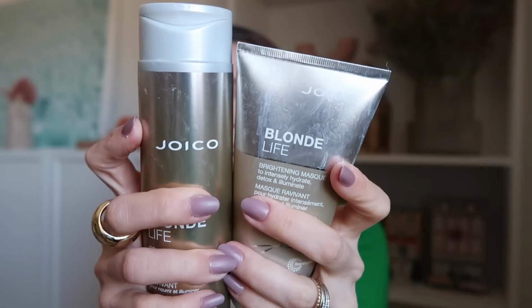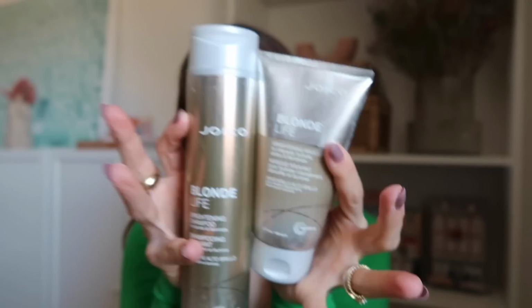I use it sometimes now, not really the mask anymore, but this. Let me explain what it is first. I'm getting ahead of myself. So this is a collection by Joico, and it's supposed to help brighten your blonde without making it ashy. It says it's a brightening mask to intensely hydrate, detox, and illuminate your blonde. So think Sun-In, but in a formula with shampoos, conditioners, and a mask, and it works so well. It makes your hair so nice and bright without changing the tone of it.